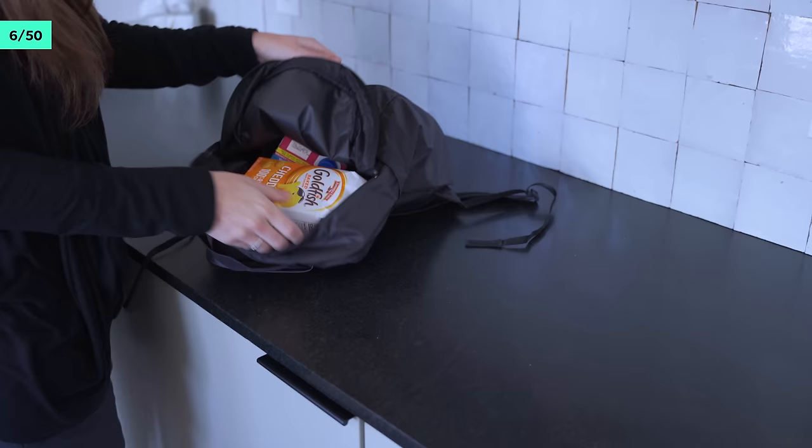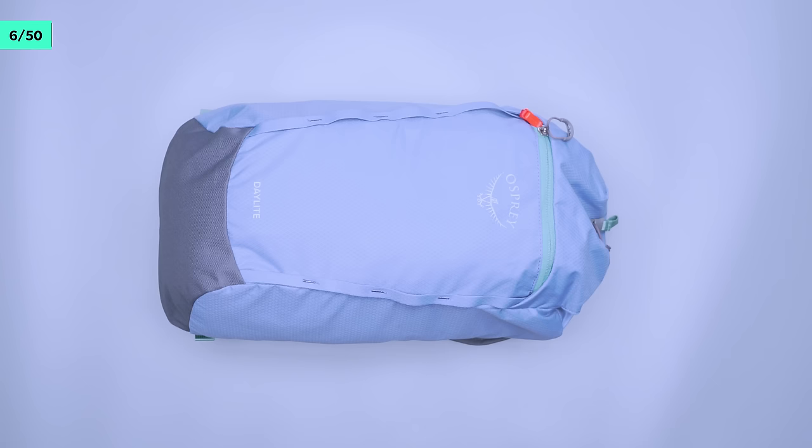It lets you bring home souvenirs or groceries without wasting plastic bags. Plus, if you're asked to gate check your pack, you can have a way to carry the gear that you need on the plane and can stash it under the seat in front of you.